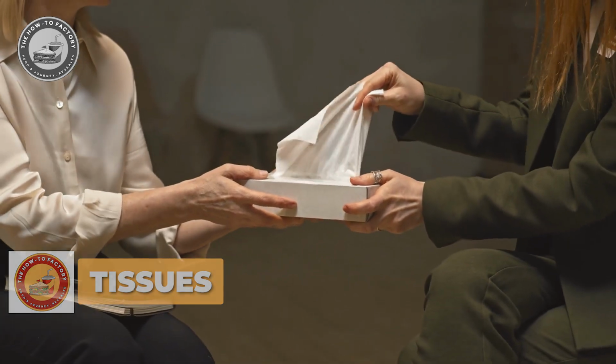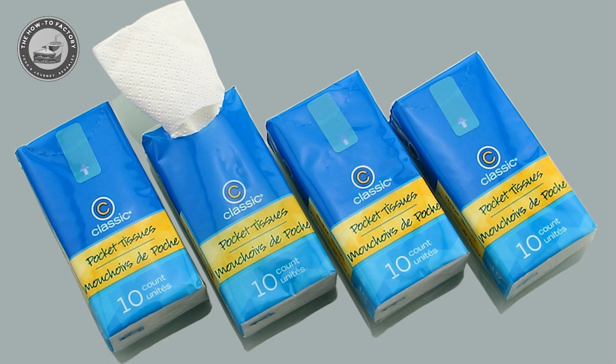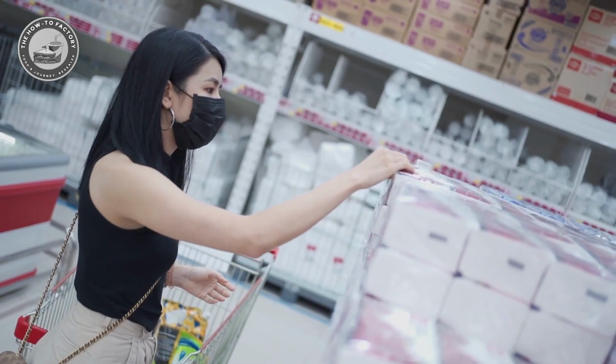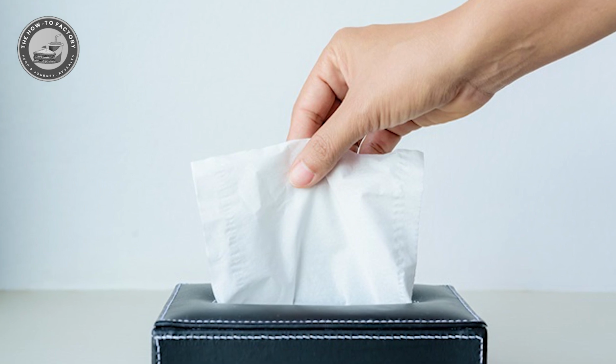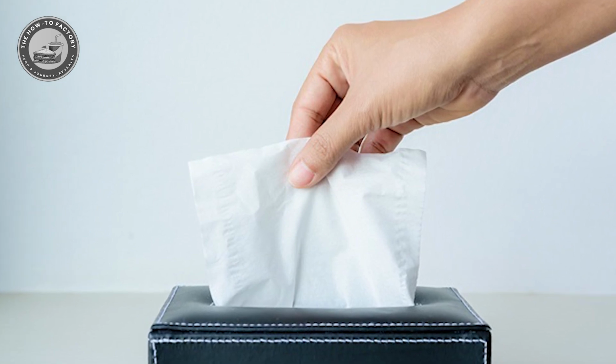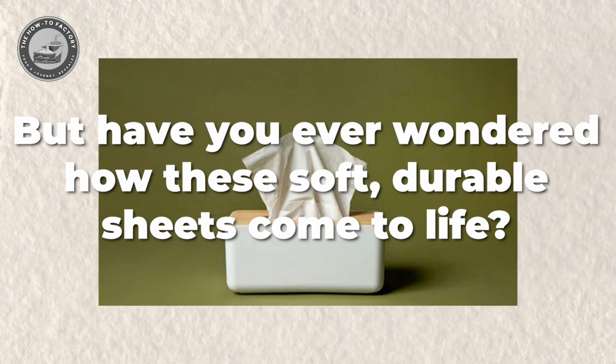Tissues, whether they're sitting in a decorative box on your desk or tucked into a handy travel pack in your bag, are a staple in everyday life. From colds and tears to makeup smudges and quick cleanups, they're always there when you need them. But have you ever wondered how these soft, durable sheets come to life?